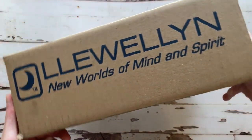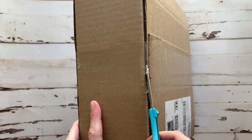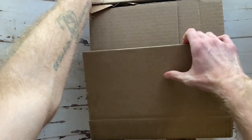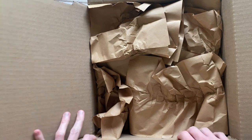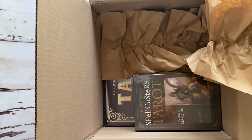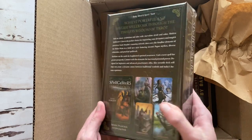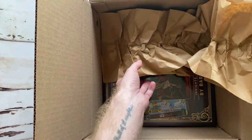All right, folks, here it is, my spring goodie box. Let's go ahead and open this, because I know you're all dying of anticipation on what exactly I got. She's thicker than a Snickers, folks. Here is goodie number one. We have the Spellcaster's Tarot. Very excited to dive into this. And I think I got this for exactly $20. So that is a bargain.